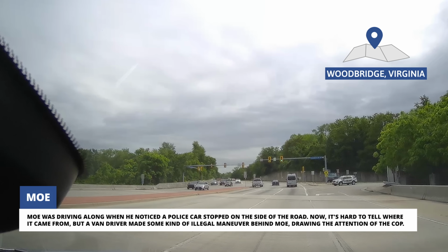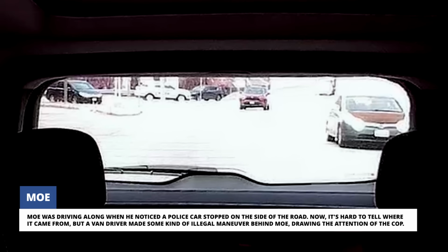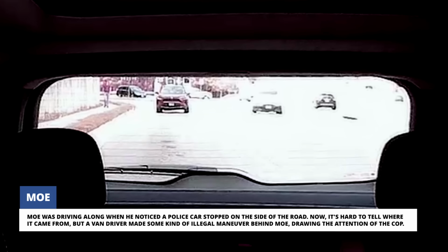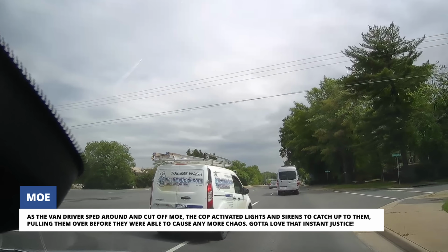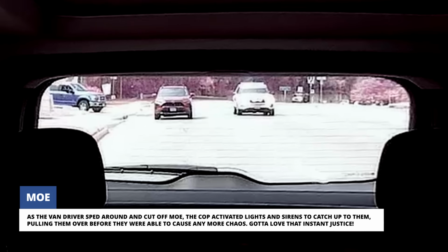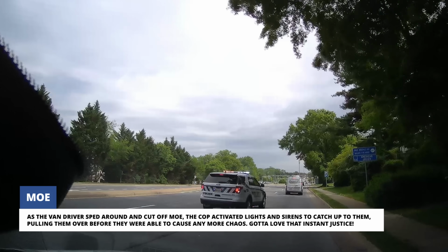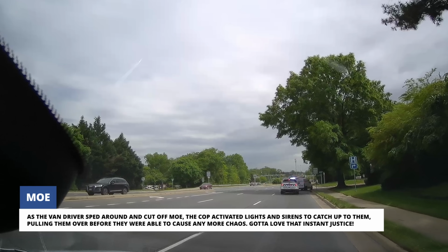Mo was driving along when he noticed a police car stopped on the side of the road. Now, it's hard to tell where it came from, but a van driver made some kind of illegal maneuver behind Mo, drawing the attention of the cop. As the van driver sped around and cut off Mo, the cop activated lights and sirens to catch up to them, pulling them over before they were able to cause any more chaos. Gotta love that instant justice.